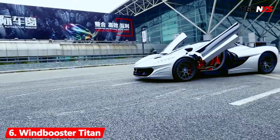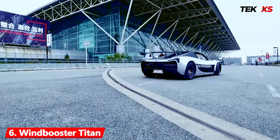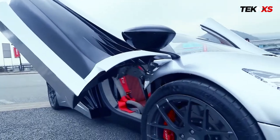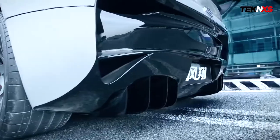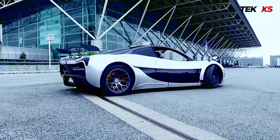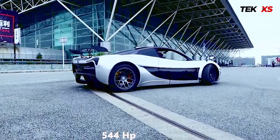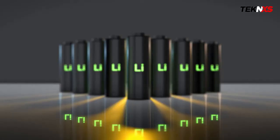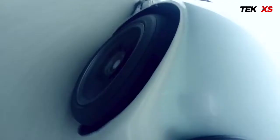Next up, the Wind Booster Titan. With a name like Wind Booster, you'd think it'd be quick. The Wind Booster Titan is a supercar driven by a pair of electric motors mounted at each of the rear wheels, producing a total of 544 horsepower and 737 pound-feet of torque. Those motors are powered by a 72 kilowatt-hour lithium-ion battery pack. Is it quick?